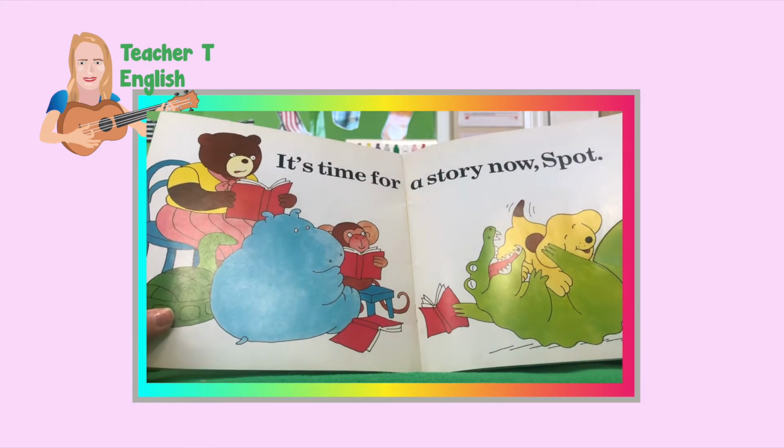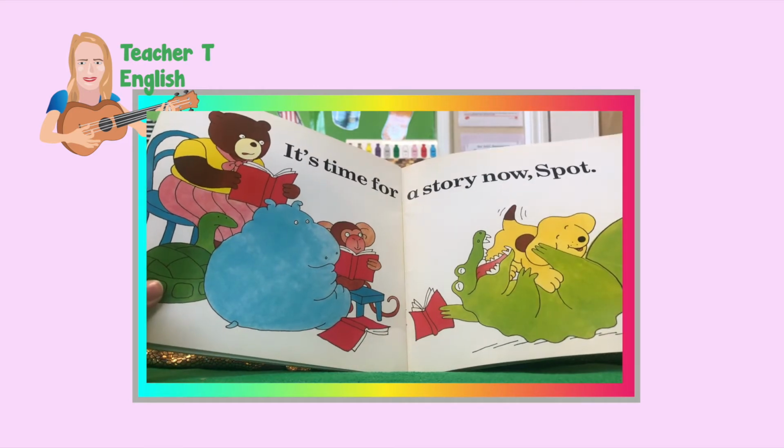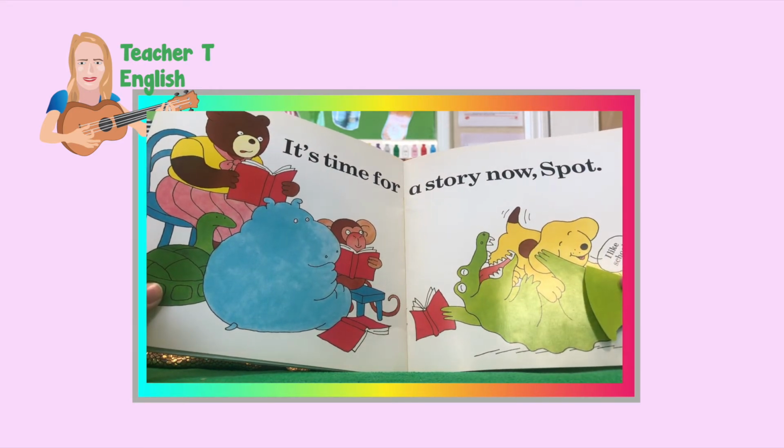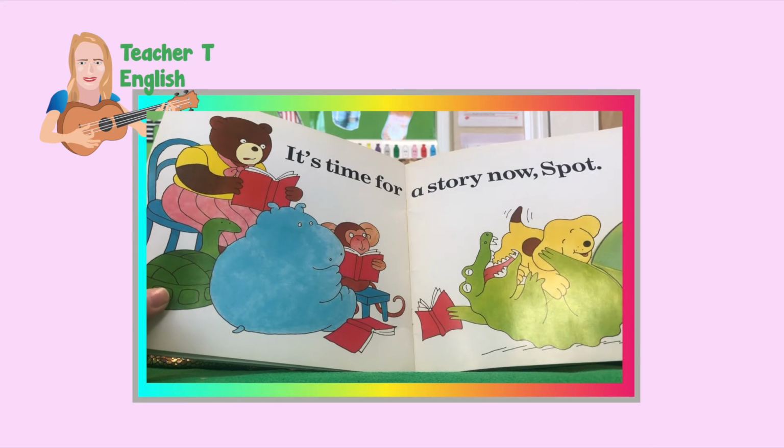It's story time for a story. Oh, it's time for a story now, Spot. I like school. Is he being good or a bit naughty? Look at his teacher's face. Does she look happy?